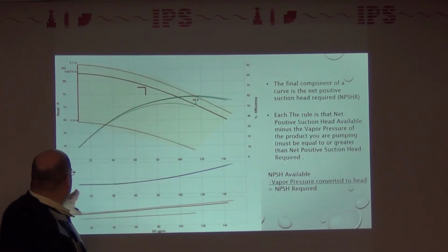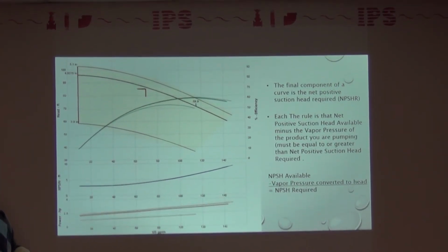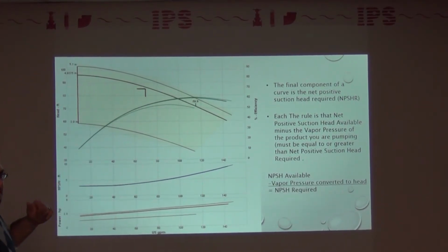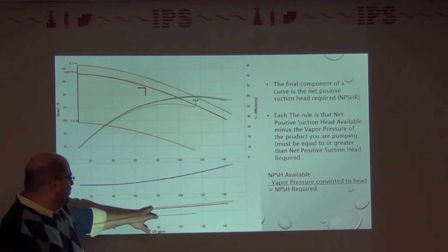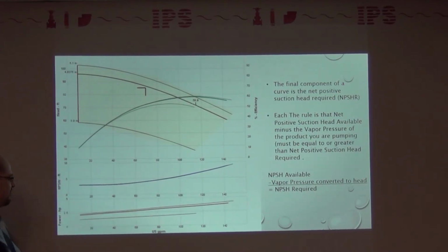If I come down, it's telling me, hey, I need at least just about 5 feet of NPSH available in my piping system. I need 5 feet of energy, okay? Atmospheric pressure is what, 14.9? So typically if you have a tank, you're probably pretty good. And then you come down here, my max, and my design point is telling me my horsepower would be around 3 horsepower for this pump to work.